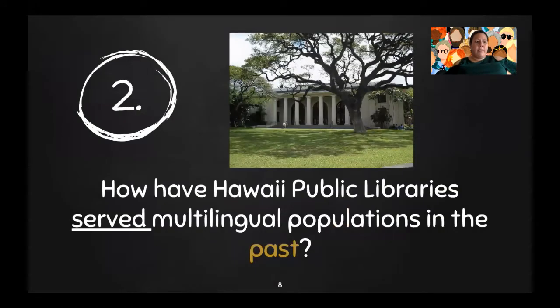So, how have public libraries in Hawaii served multilingual populations in the past? This is my essential question number 2. I decided to focus on one particular multilingual population to track, Japanese immigrants. One of the best ways English learners build an understanding of the English language is through having a strong literacy foundation in their native language. Having books in a person's native language improves the chances of them making connections from their current understanding of language to the English language.